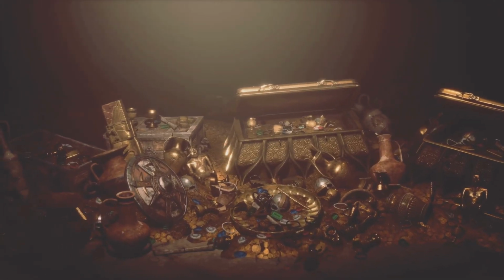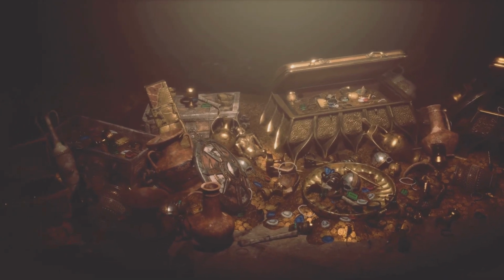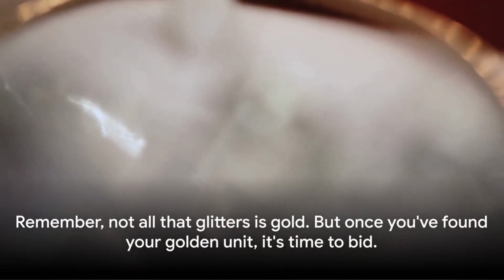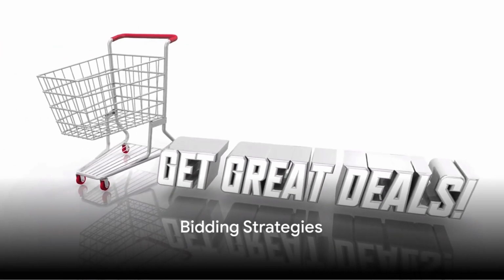Now, a word of caution. Don't be fooled by shiny things. A unit full of glittering trinkets might catch your eye, but remember to dig deeper. Are those trinkets valuable or just cheap baubles? Don't jump at the first sight of sparkle. Remember, not all that glitters is gold, but once you've found your golden unit, it's time to bid. Bidding can be exciting, but don't let the adrenaline cloud your judgment.